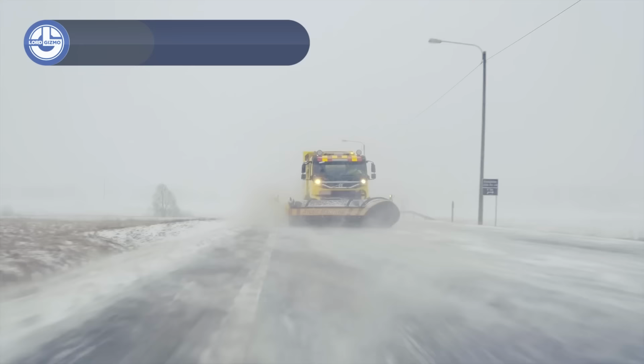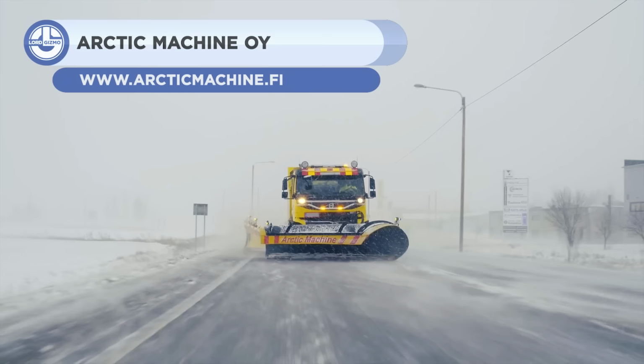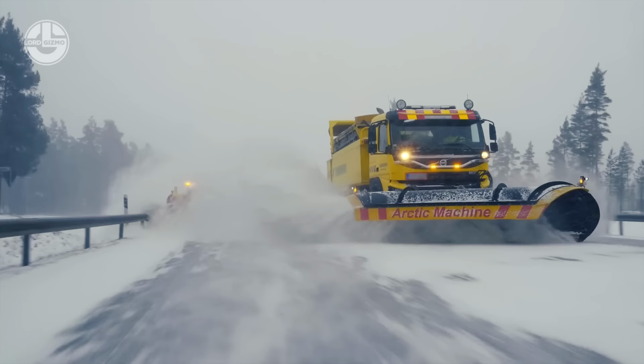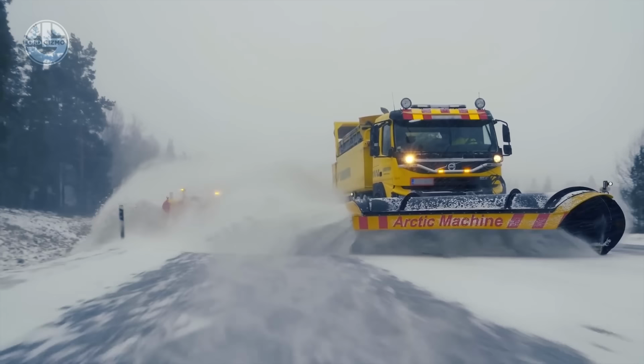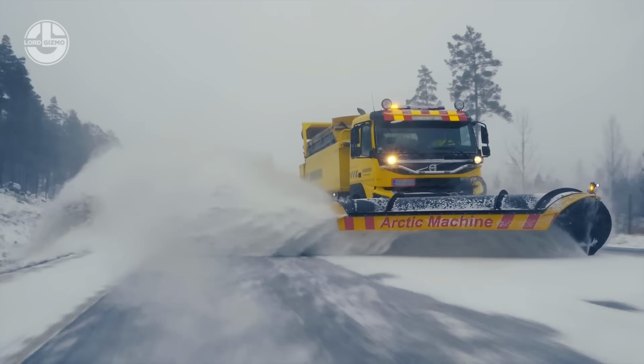Arctic Machine Oy is a Switzerland-based company offering road maintenance solutions. One such solution is this snowplow. It is 4.6 meters wide and composed of thick polyethylene wings and steel edges. During operations, the unique design enables a truck to maintain speeds of up to 90 kilometers an hour, which reduces fuel consumption and enhances overall efficiency.